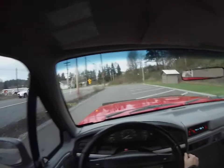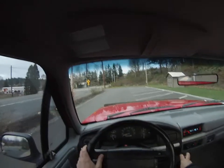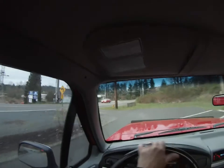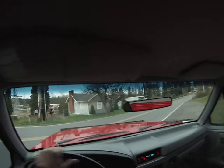So alright, we're going to go ahead and pull the e-brake. I'm going to get out going here. This is a really quiet running truck. You don't have any exhaust leaks. The 300 six-cylinders are always just killer, just quiet, smooth running trucks.